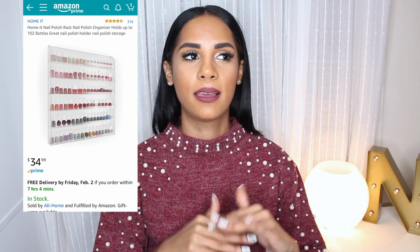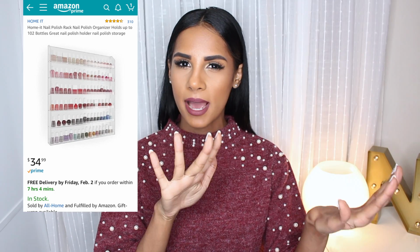But point is, I got 2 different nail polish racks, and I'll actually show you guys a little hack on how to use it for either your makeup or your perfumes, which I use for my perfumes as well. You can basically organize different things in the rack. It doesn't have to necessarily be nail polish, but I do like the acrylic aspect of it. It's really great quality and it's only $30, I think.